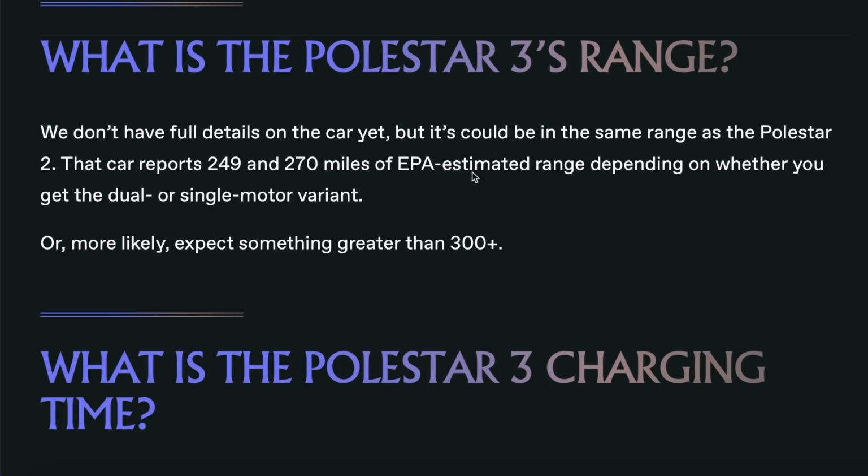It will also come with a single motor and a dual motor variant, but there has been some speculation that its range could be more than 300 miles, which will be great for this SUV, and it will help with all that range anxiety that a lot of electric vehicles do have.